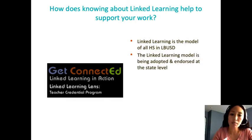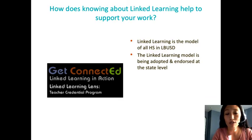It's also important to know about linked learning because it is a model that is being adopted and endorsed at the state level. So not just within Long Beach Unified, but as we look at the state, college and career readiness and that joint preparation is something that is being heralded as a model to look at in secondary education. And there's a lot of money going towards college and career readiness type programs as a part of delivering 21st century education.